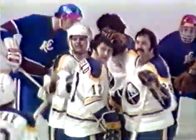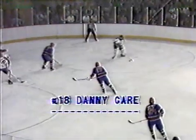Danny Gare. It finally went in, and Gare scores again. And now it's 11-6, the Sabres in front. Here's the replay. Watch this slow motion goal by Gare, all alone in front. Backhand deflection, and it goes up and over and trickles into that empty net, and Punch Imlach is smiling again.